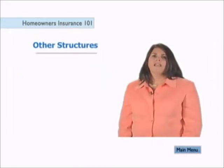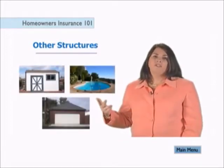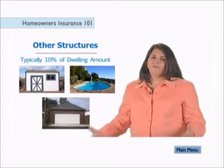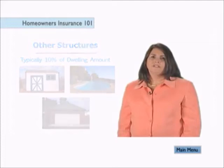Another coverage on your policy is other structures. This includes things like sheds, pools, and detached garages. Most insurance companies typically calculate these to be 10% of the dwelling amount. If this isn't enough coverage for your particular situation, then make sure you adjust the coverages.